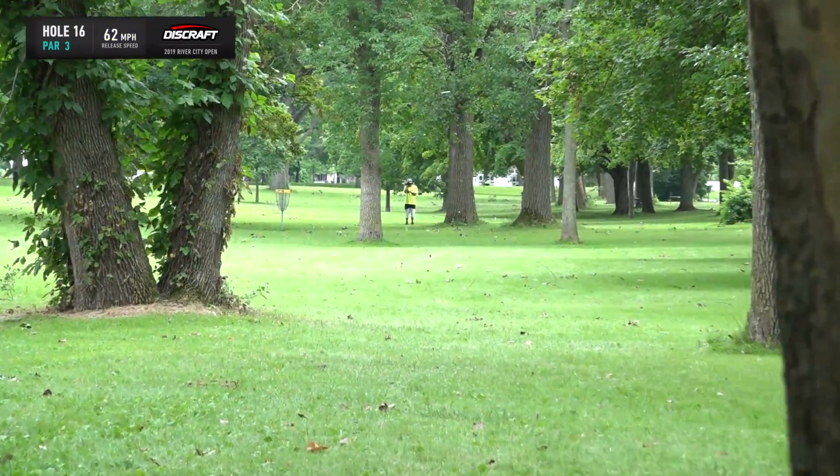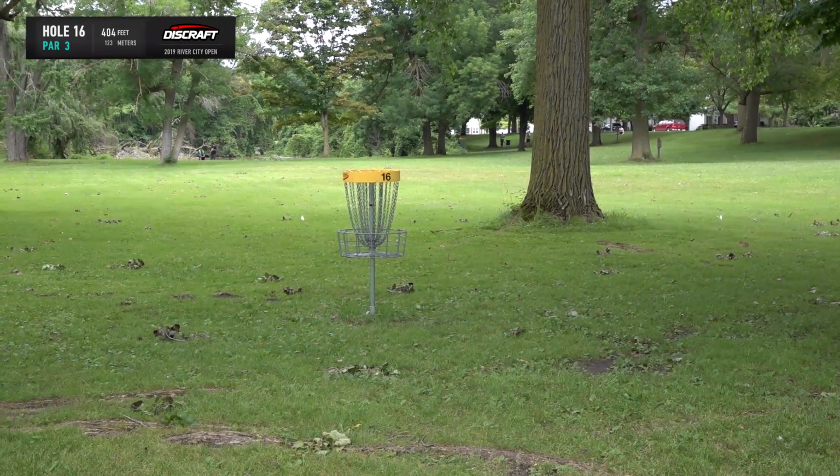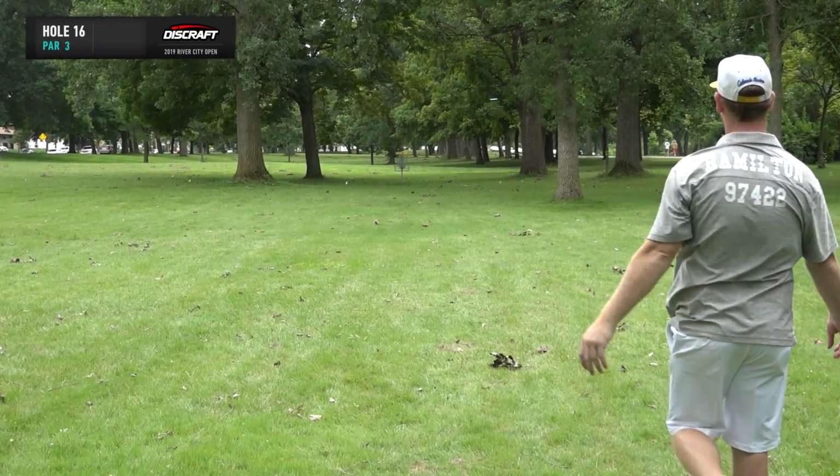Yeah, and it looked like he slipped off the tee pad. It was a little slick. I felt like I slipped a little bit too, but you could definitely see that Kyle's front foot slipped forward, and that could have caused it to hyzer out. He's still in the circle, it looks like.